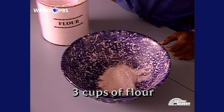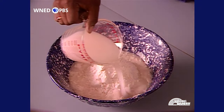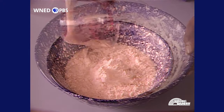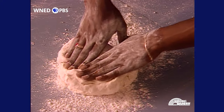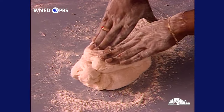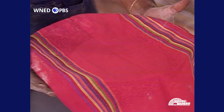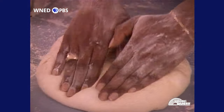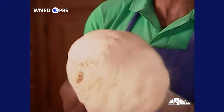Put 3 cups of flour into a large mixing bowl. Add a pinch of salt. Dissolve 1 package of yeast into 2 cups of warm water, and add this mixture to the flour. Mix it with a spoon until it becomes dough. Knead the dough for 2 to 3 minutes. Cover and set it aside to rise in a warm spot. After an hour, punch down the dough and flatten it out. Start with the edges, and then use your hands like the pros.